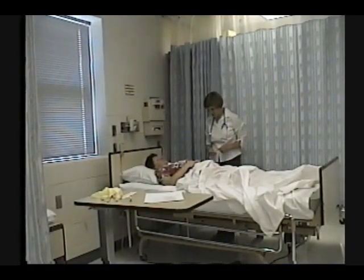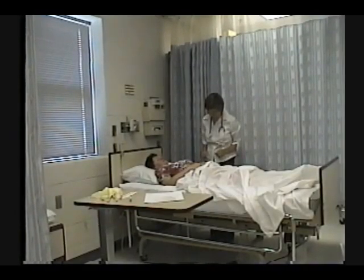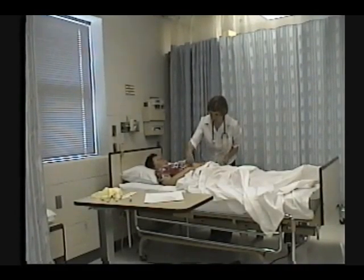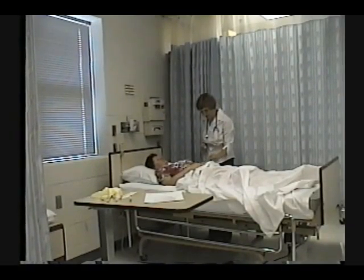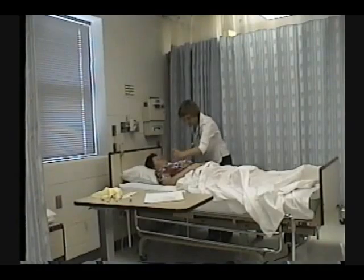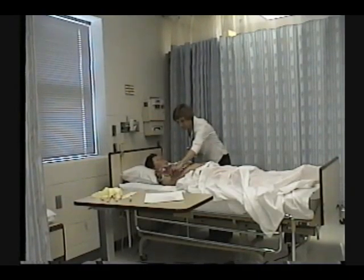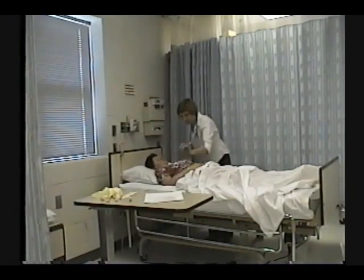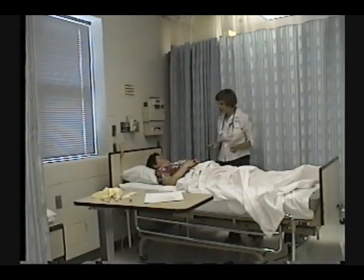Keep your eyes closed. Soft left arm. Soft right hand. Very good. Sharp left hand. Mm-hmm. Sharp right arm. Mm-hmm. Dull left arm. Dull right arm. Very good. You can open your eyes now. So your sensations are intact.